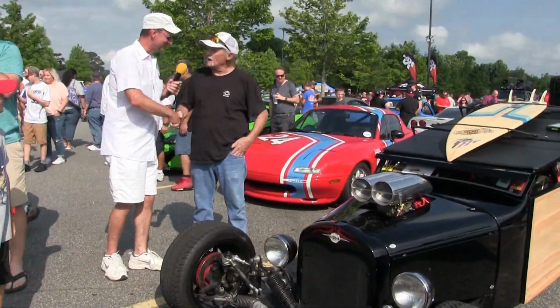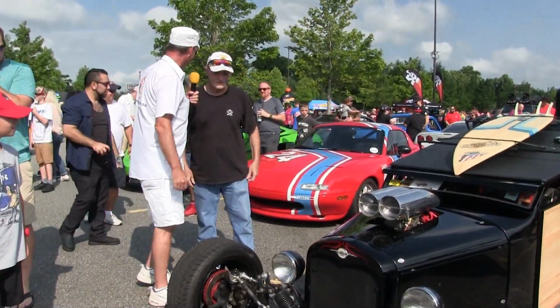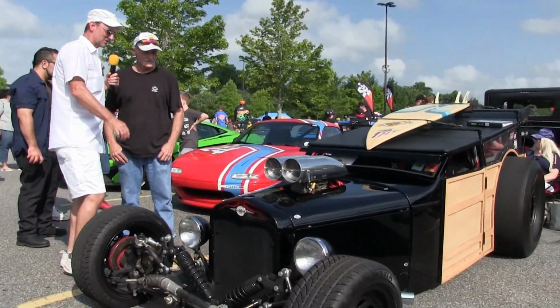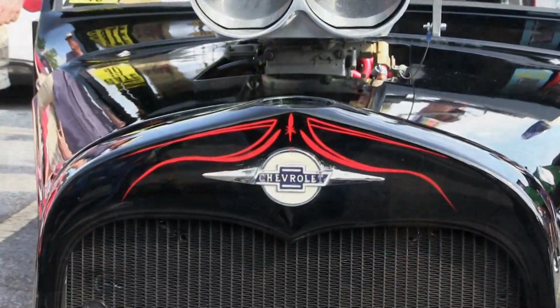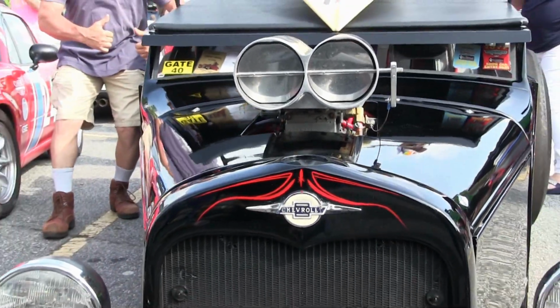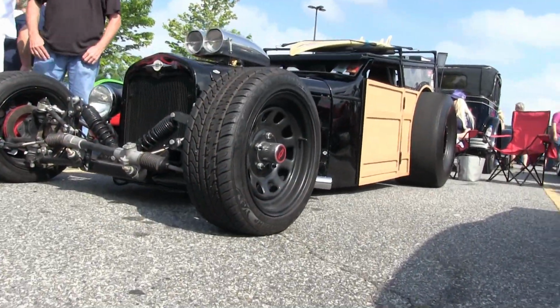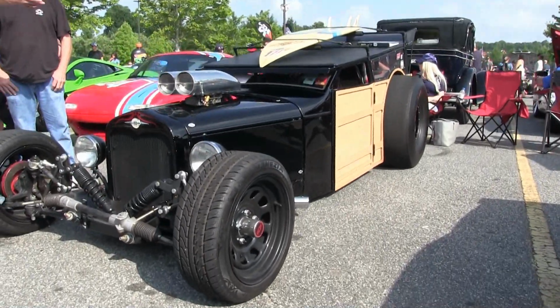How you doing, Robert? All right, how are you? I'm out here looking at some killer hot rods. Wow, you got one. Look at this thing. The shotgun bill right in your face coming down the road, the surfboard. I don't know how you see out of that top. You got cameras going on there or what? How do you see the road?